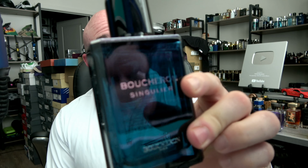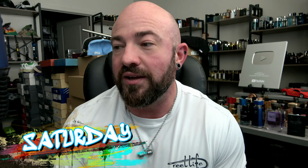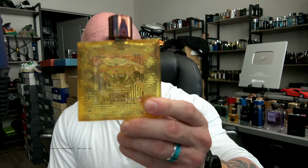During the day and out the shower, I wore it again that evening. Boucheron Singulier. And finally on Saturday, during the day, 2 sprays to the gym, again after the gym, and again after my shower in the evening. I've grown to quite like this. I emptied my decant that Miss Heather sent me. That 3 ml she had sent me is long gone.